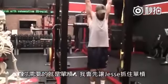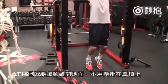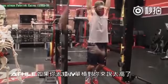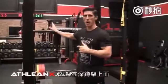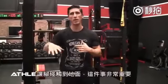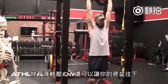So as I have Jesse, first thing I tell him to do is grab the bar, and then don't just hang with your feet off of the floor like he's doing here. Put your toes down if you can. If this is too high because you're too short, you can always set up a bar in a squat rack at a height that you can still touch your feet to the ground. But the touching of the feet to the ground is really, really important because it allows you to decompress and drop your pelvis.